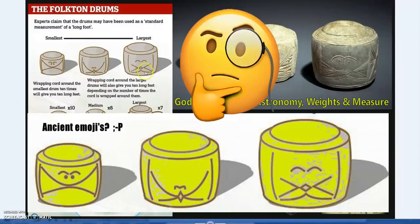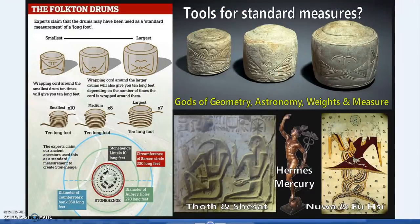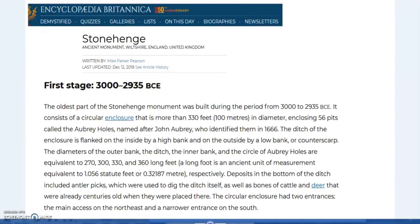Anyway, just Folkestone, when you draw them like that, they look a bit like emojis, but that's something else. So, are these Folkestone drums tools for standard measures, which we can find in ancient sites? And I first came across the long foot a few years ago in Encyclopedia Britannica. Now you can see that the Stonehenge article has been updated December 12th, 2018, which was the same time that this article hit the newspapers, and it was written by Mike Parker Pearson. That's interesting as well, relevant.